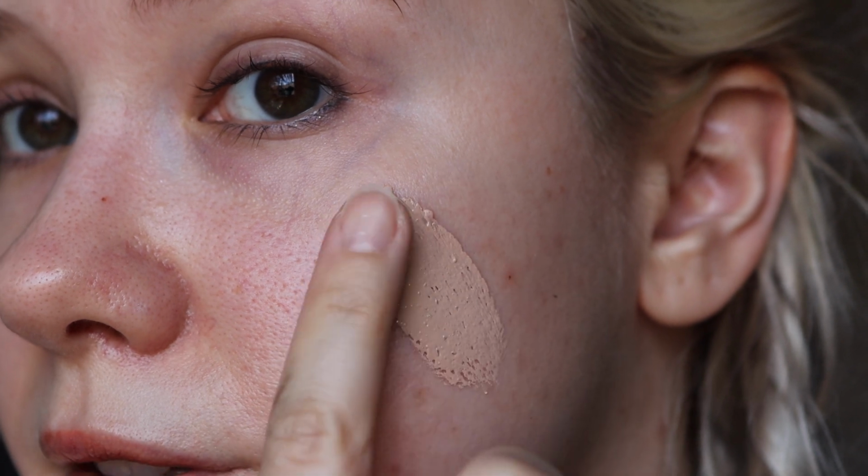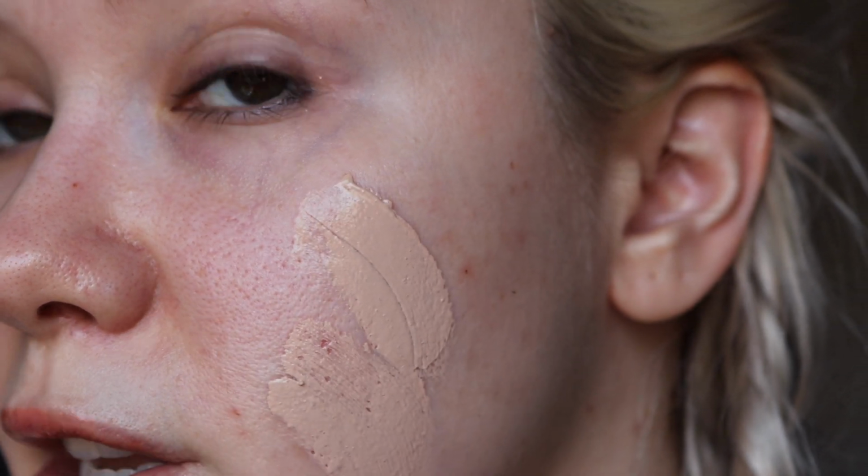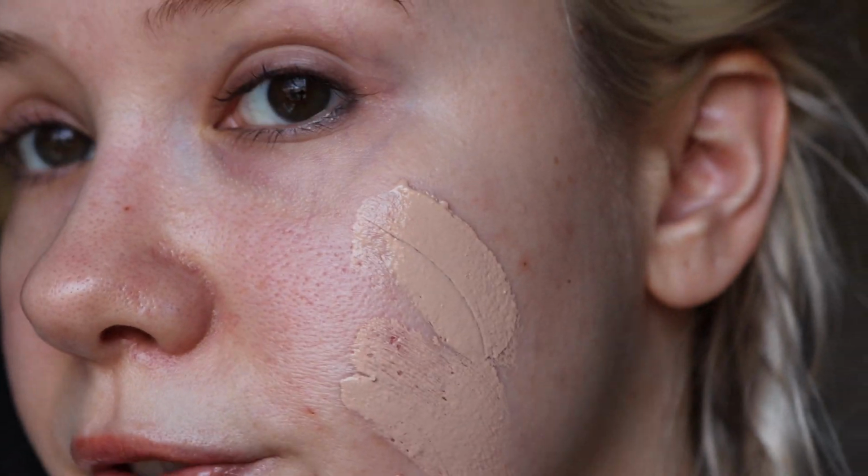But I'm going to be applying it with my hand on one side and with a brush on the other side just to show you how it performs. I am currently sitting in front of a window, so it is in direct natural light, and I will get up close so you can really see the texture of the foundation and how it looks on my skin. So I'm going to be starting off with literally just this much and then blending that out with the brush first. I feel like I need a mirror.